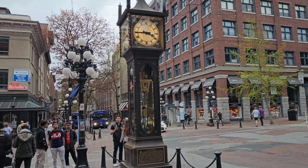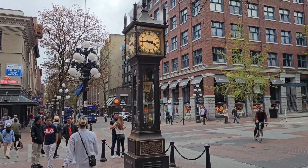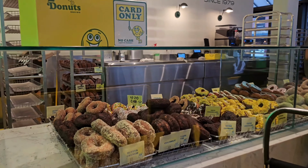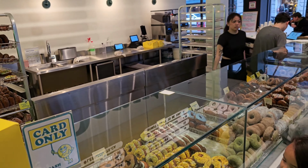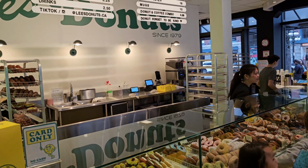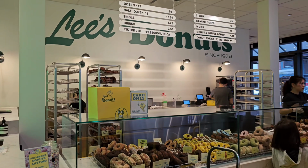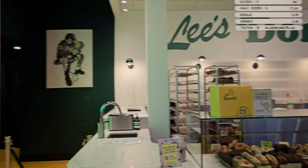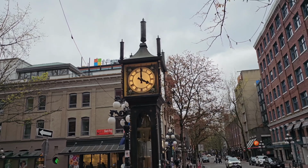And from that area near Waterfront, we walked over to Gastown, famous Gassy. And they just installed a Lee's donut shop here. So I had to show him one of our most famous donuts. Oh my god, did I say Lucky's? I meant Lee's. What the heck is Lucky's? I don't even know.